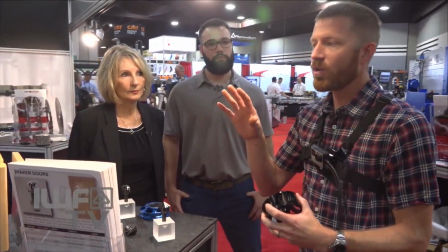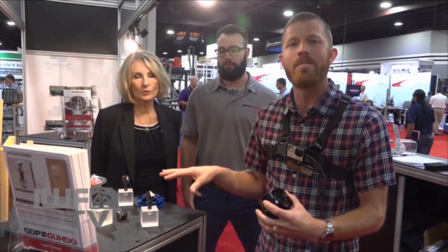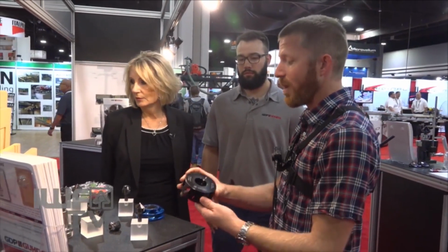So today I wanted to ask them some questions regarding MDF tooling, or tooling for MDF cabinet doors, because that's an area that I'm interested in getting into. But before that, I wanted to look at the Cyclone.